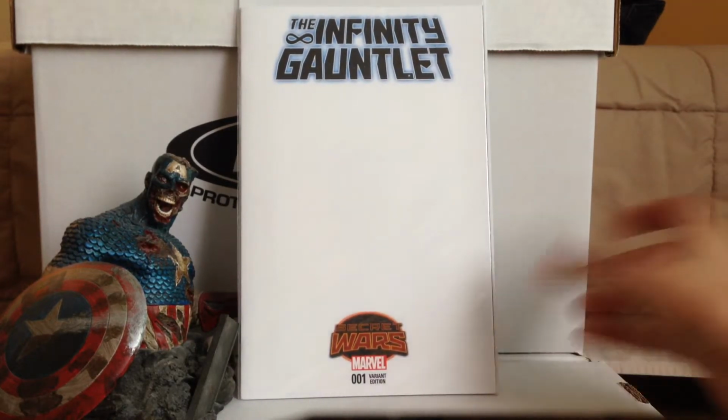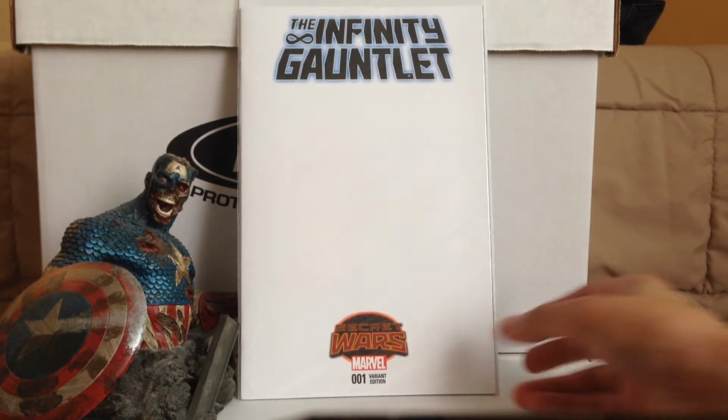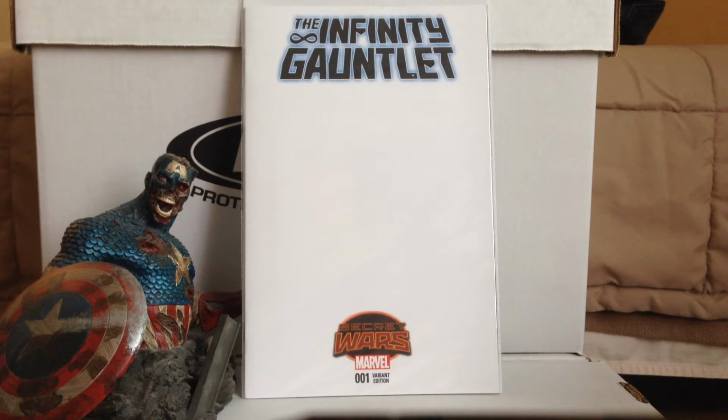So this is Infinity Gauntlet #1, and I'm pretty sure I didn't show any of these off before. I know it's been about 2 weeks since I've done a haul, so I tried to grab the books that I know I got during that time. There might be some bleed over, so bear with me. But this is the Infinity Gauntlet #1, sketch variant edition.